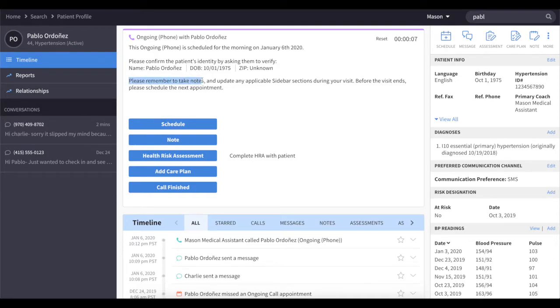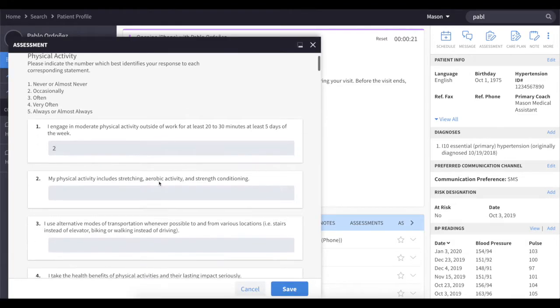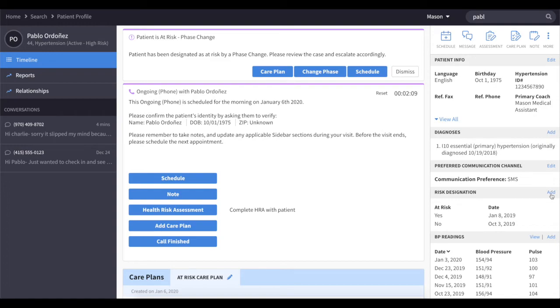On the call, Mason and Pablo fill out a health risk assessment together. Based on Pablo's responses, a risk score is calculated for him, and he is automatically designated as a high-risk patient. Based on this new designation, his patient phase is updated and an alert is triggered for members of his care team so they will be able to adjust their care for Pablo. A high-risk care plan is also added to Pablo's profile that coordinates interventions for Pablo across the care team.